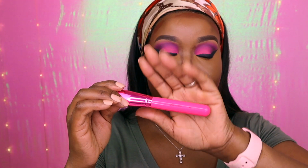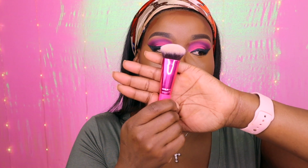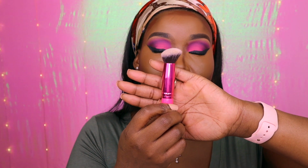Okay, now I feel that I'm done with my highlight. I am going to go in with a brush. It's a BH Cosmetics brush, number 137. And this one is angled, a little round angled brush. With this, I am going to blend out the contour. I start with under here.